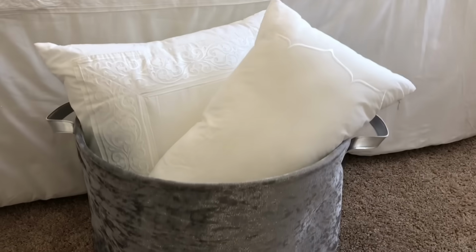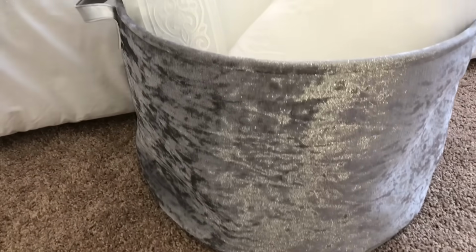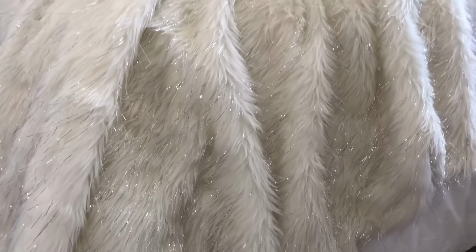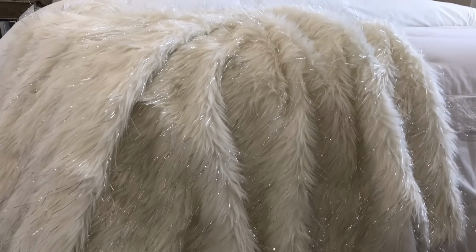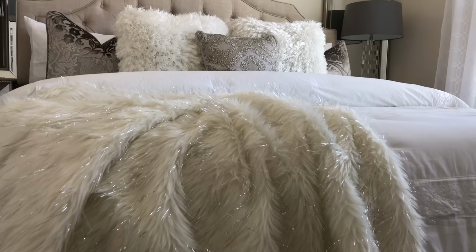At the end of the bed, I added this crushed velvet basket and put the decorative pillows from the comforter set in it, in case my guests want them. For extra coziness, I added this faux fur throw blanket. You can never go wrong with too many pillows or throws, especially now that it's fall weather.